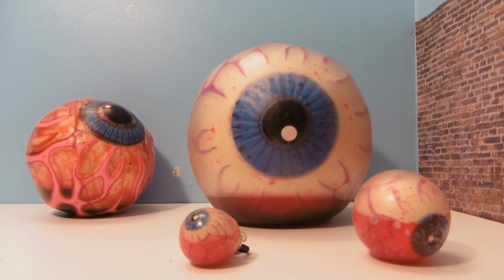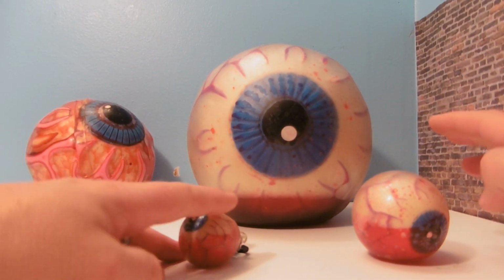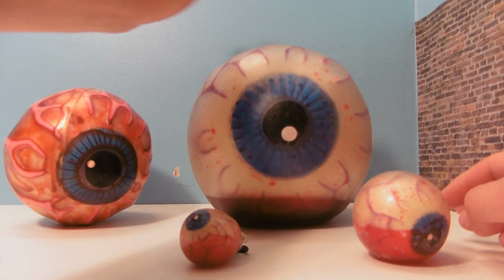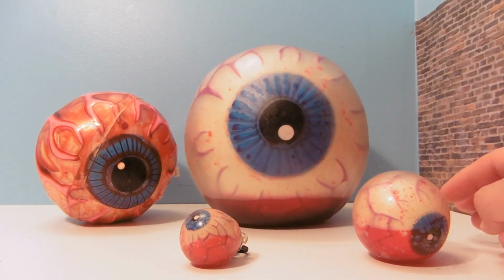Keep your eyes open for these cool toys, because they are definitely worth having. At least, these two, and if you already have this one, because it's not for sale. This one, the jury's still out.